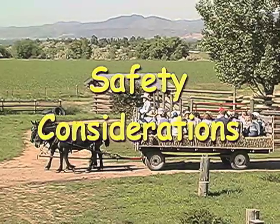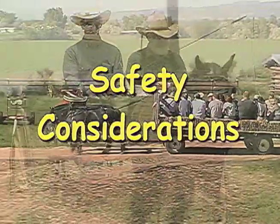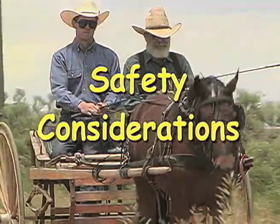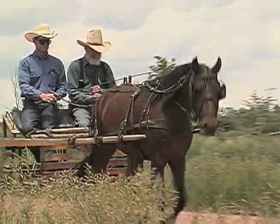If you get into a wreck with your saddle horse, you are most likely the only one that will get hurt. If, on the other hand, you have a wreck with a driving horse, not only are you endangered, but also your horse, your passengers, and the people and things in front of your horse.